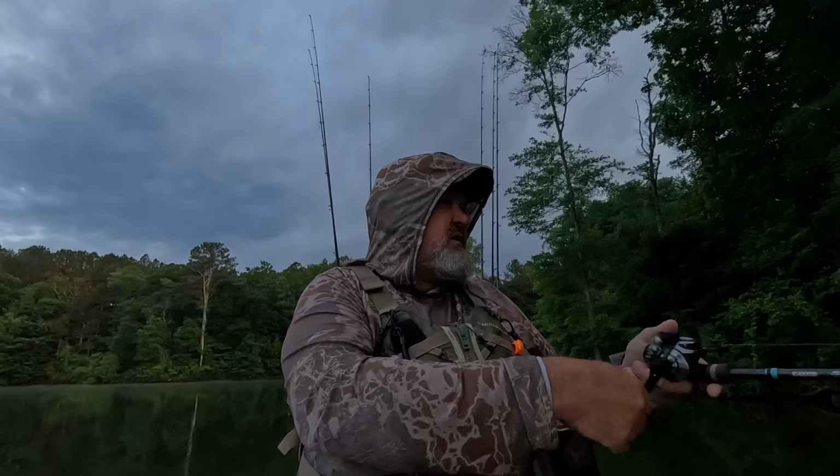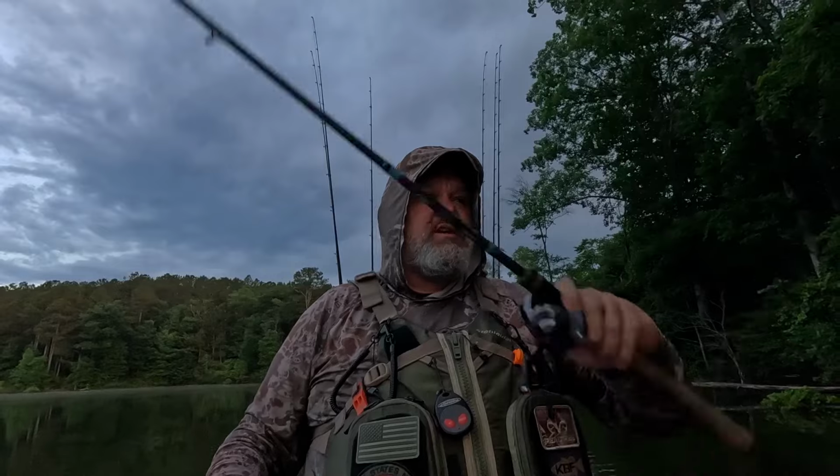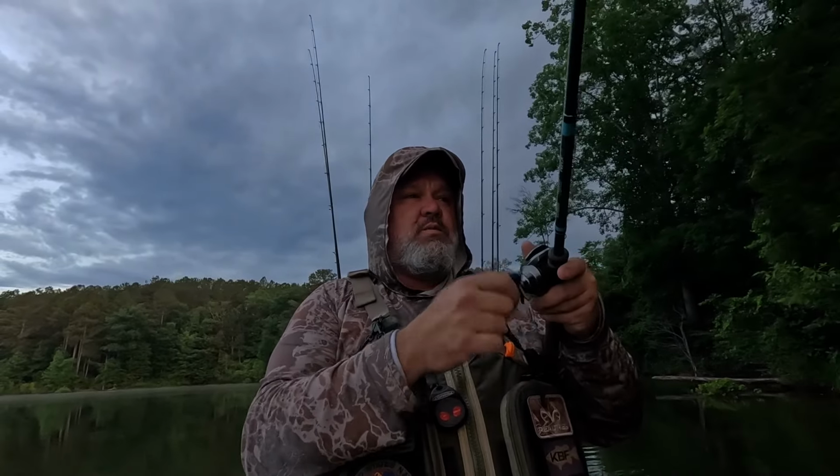Can't believe there wasn't a fish on that. Seeing bream beds pretty much all down these banks right where they should be, out in 4 or 5 feet of water. And I know that these big fish will stage just off of these bream beds and murder those bream when they move up to spawn.